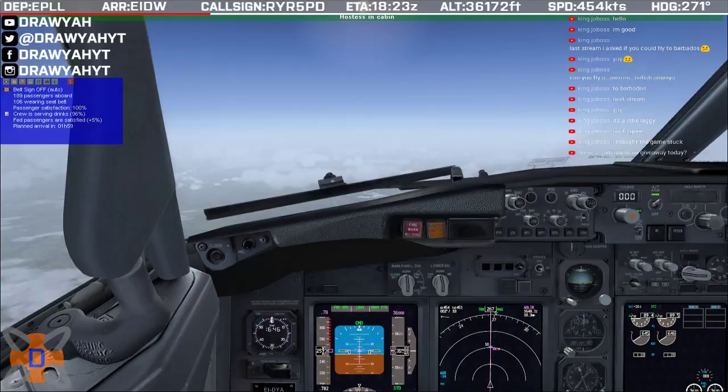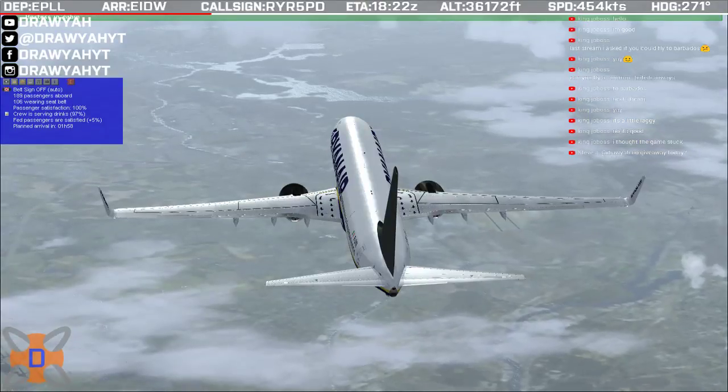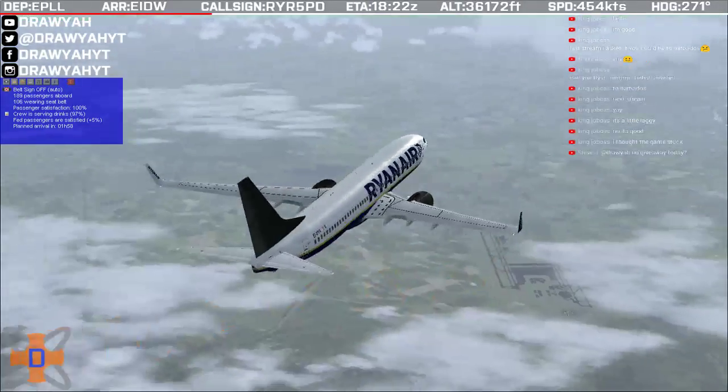There we go, the flight crew now talking, you can hear those quite clearly. Again, it wouldn't be this clear in the real cockpit, but this is FSX, not meant to be super realistic at the end of the day.